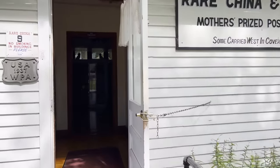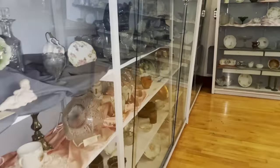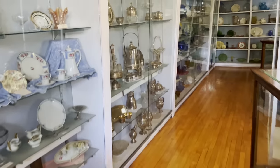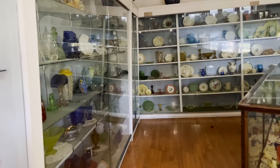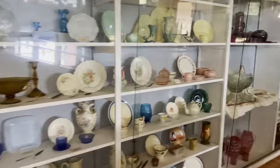Another old building here. Let's see what's in here. Bunches of old glassware. I'm not too much into this sort of stuff, but I can appreciate the coolness of it, the antiqueness of it. It's kind of a lost thing though. Nobody has china sets hardly anymore. Or if they do, they're not grandmother's china set anymore. They're just whatever they bought out of the store.